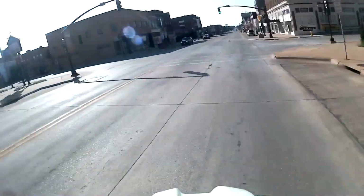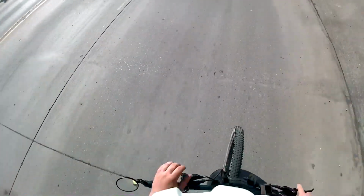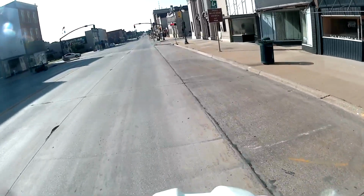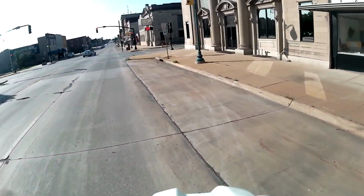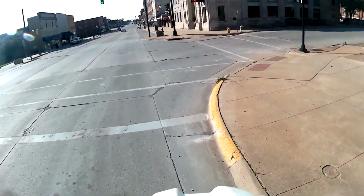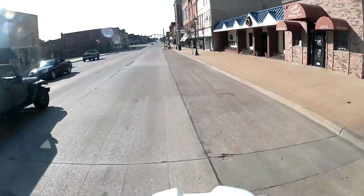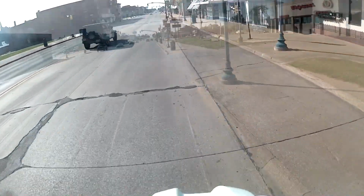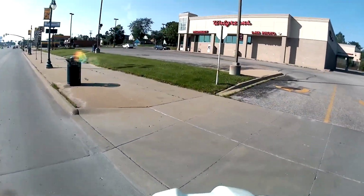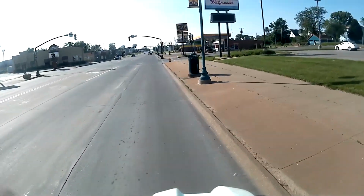But as you can see, there's virtually very few cars. And the ones that were behind me were in the other lane. So it was great. I was able to ride down Main Street for several blocks. Sometimes when I'm on a night ride, I will ride down Main Street because there's not as many vehicles. But very rarely do I get this opportunity in the middle of the day to ride right down Main Street with the traffic. The further I got down Main Street, the busier it got, the more traffic there was. So eventually I turned off. But I made it quite a ways.